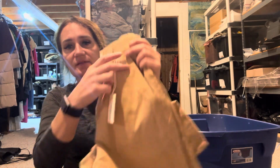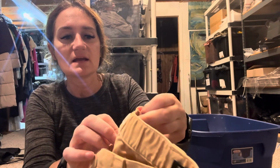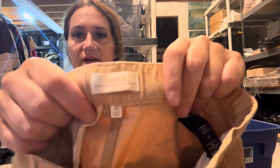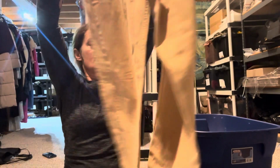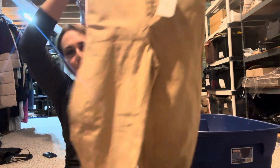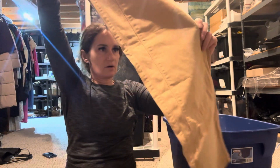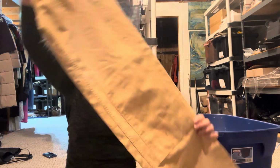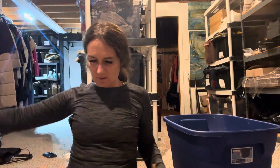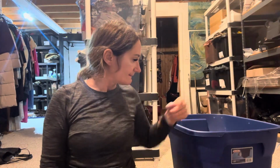Another really good brand, and these were new with tags, and it's called Rorke, R-O-A-R-K-E. These are a size 26 inches, which I think is a 2. They're almost like a utility pant, not a cargo style, but they do have these long panels. Wide leg. These are listed, I want to say, for 80.